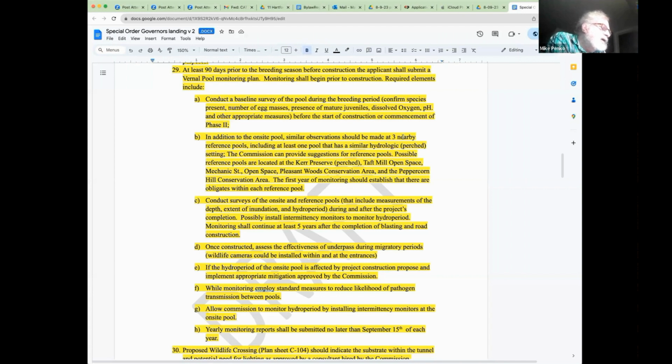Some of them are certified. One of them is actually a Metacomet land property. That's the Kerr Preserve, and that's the only one the commission knows of at this point which is perched, similar to the Governor's Landing pool, which is near the top of the hill, most likely perched on bedrock. The Kerr Preserve vernal pool is similar in that it appears to be perched. One issue with that pool, however, is that it hasn't been certified. No one has actually studied it to see whether it is providing habitat for wood frogs or other obligates. But in terms of hydrology, that one is the best we can come up with at this point. Maybe there are others that are as good or better, but right now that's the best one that is known.